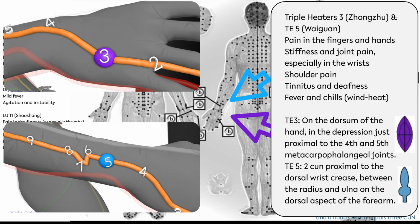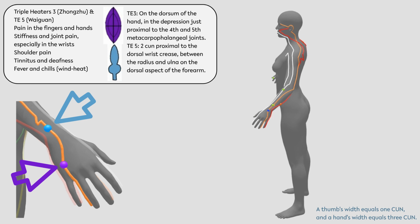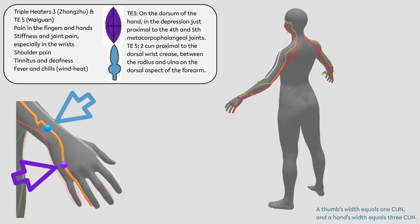Now, these points are kind of interesting because the triple burner itself is a unique concept in TCM. Okay, how so? Well, it's not really a single organ. It's more like a system that regulates different functions in your body, like your metabolism and temperature regulation. Okay, so the triple burner is like the body's internal thermostat and energy manager. Exactly. That's a pretty big job. It is. So how do these TE points then play into relieving finger pain?